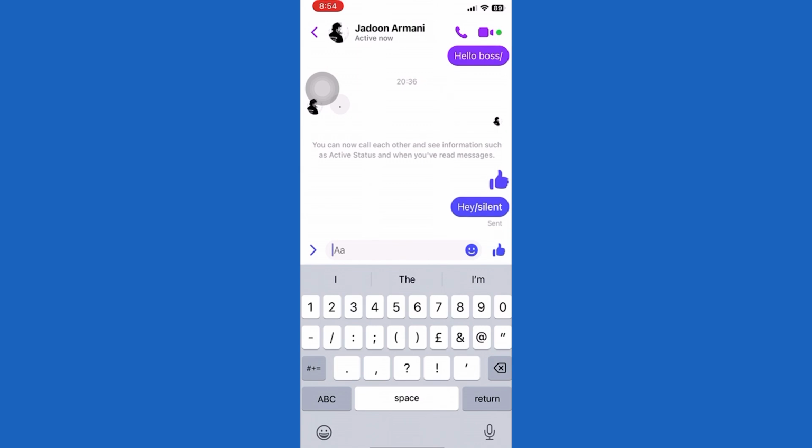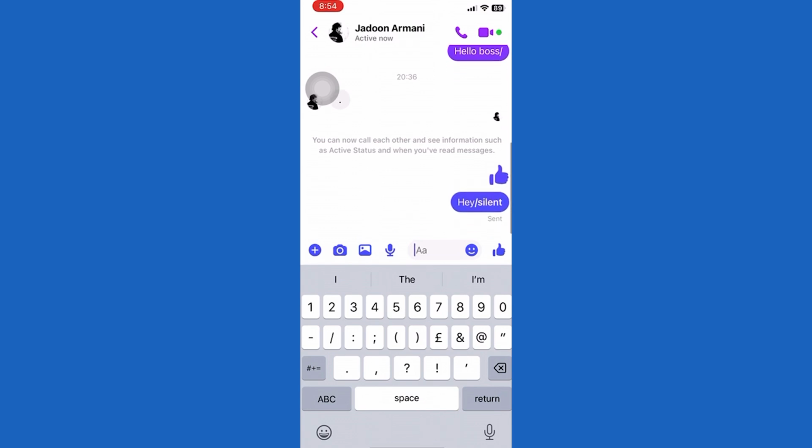Now send your message. After this, your message will be sent, but there will be no sounds. So this is how you all can follow to send any text messages without sounds or notification on Messenger.